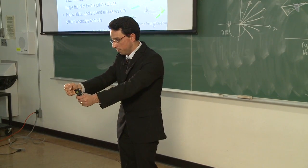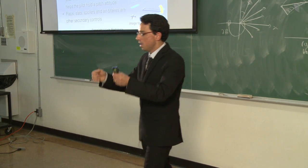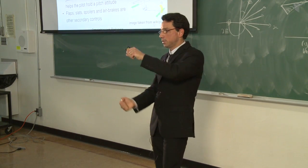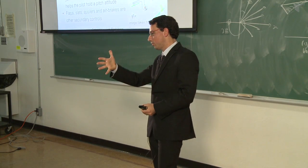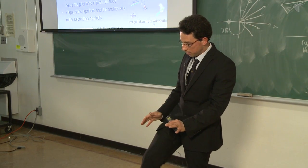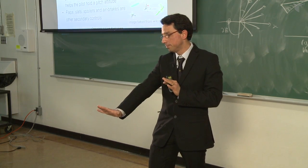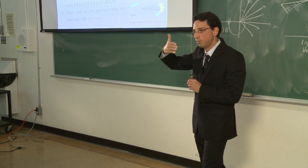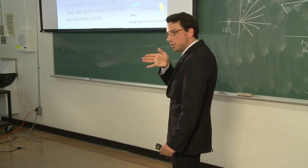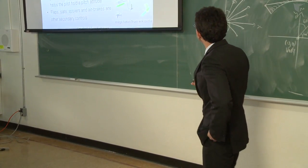If you pull, you go up. If you push, you go down. And then you can turn that stick left and right, which will make the aircraft roll. And there are two pedals, and if you put the foot on the right pedal, the rudder is going to turn right. If you put the foot on the left pedal, the rudder is going to turn left, and the aircraft is going to turn right or left. Okay? So those are the primary controls.